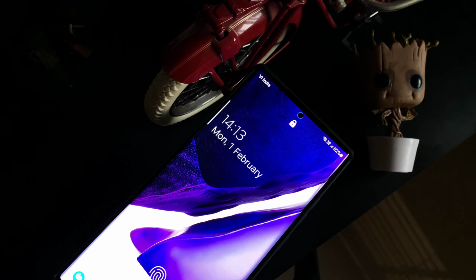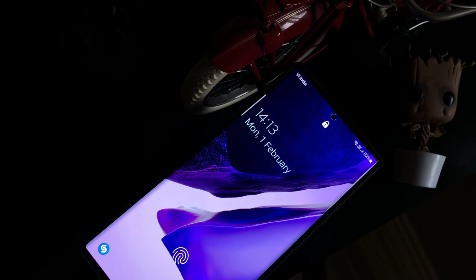Now, by no means is this a comprehensive review of the Note 20 Ultra. It's more of a video of the reasons why I chose to pick a phone from 6 months ago from 2020, now in 2021.